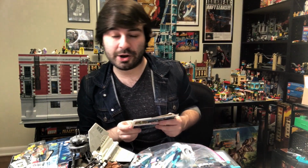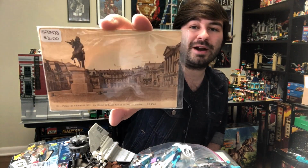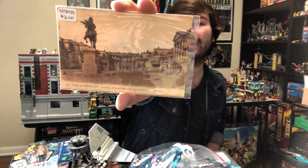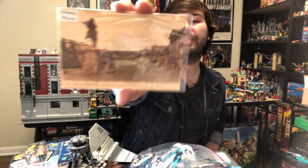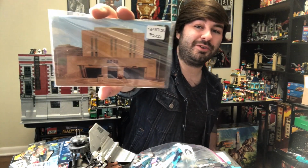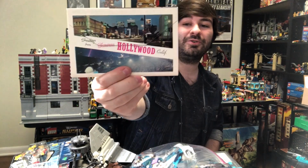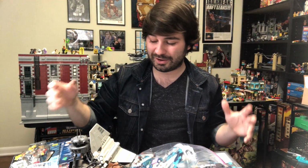Something that you guys may not know about me is that I collect postcards. Let me move that light. There we go. I collect postcards. So here is a postcard from France. This is a very old one, probably from the 40s or so, of the Palace of Versailles. Very cool. So I like that a lot. Here's the Squirrel Hill Tunnels from Pittsburgh, Pennsylvania. I drive through these every time I fly back to Nashville from visiting my parents. And then I got this cool Hollywood, California one. Just a very cool look at California in the 60s. So that's pretty cool. That's about it for the toy stuff, really.